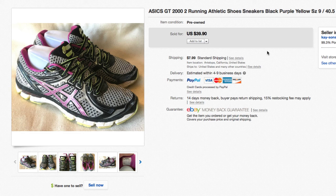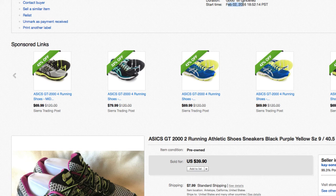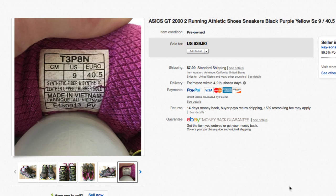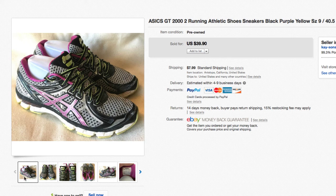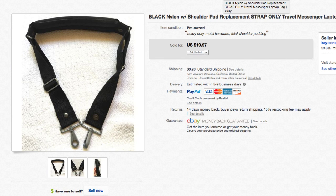Asics running shoes for women. I took a best offer of $35. These took forever to sell. Let's see when I listed it, in February. Don't remember where I got them. This was a good size 9. There are some people who are Nike fans, some who are New Balance, and others are Asics. I know this is a good brand, but I personally prefer Nikes. Yeah, so I'm glad they sold.